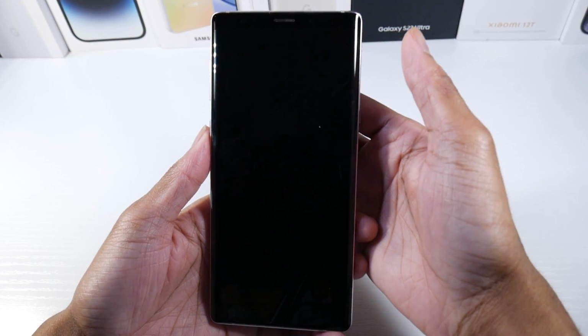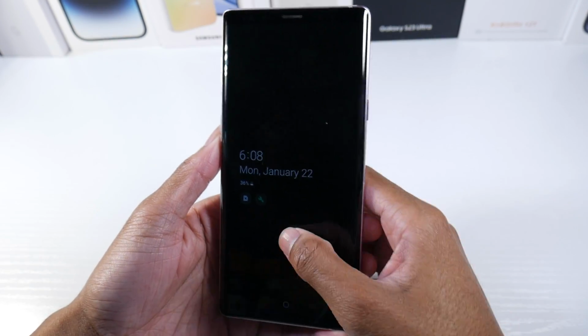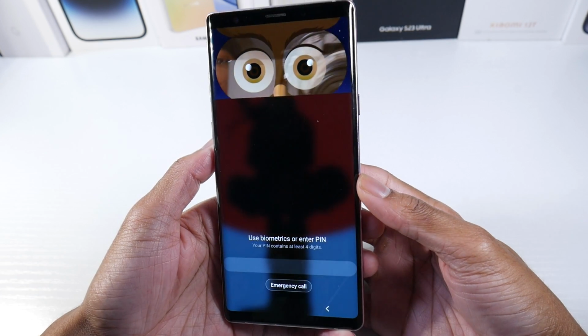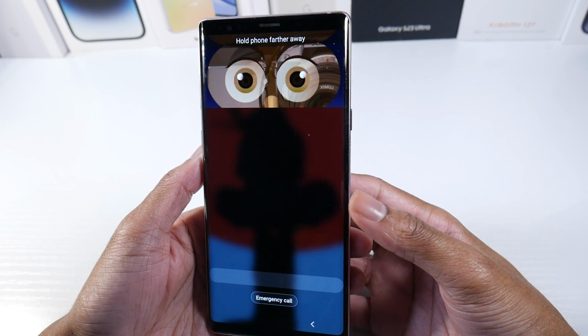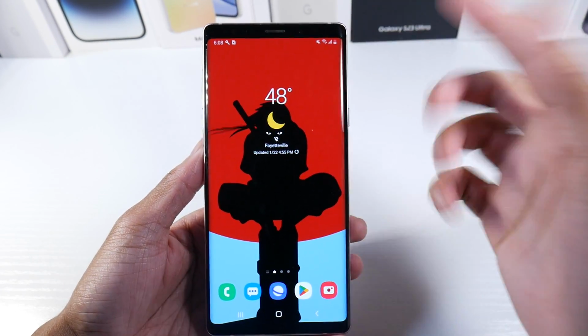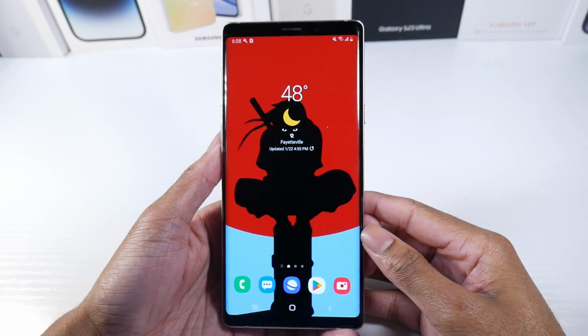Fingerprint scanner is super fast, and you can also use the iris scanner on here, which, see if I can get it to work. Swipe up, and then you see the little eyes here. You try to connect them, but I can't really do it from behind the camera, but you get the point. It does work actually pretty well. So Samsung took it away, but it's a cool little feature to show people.